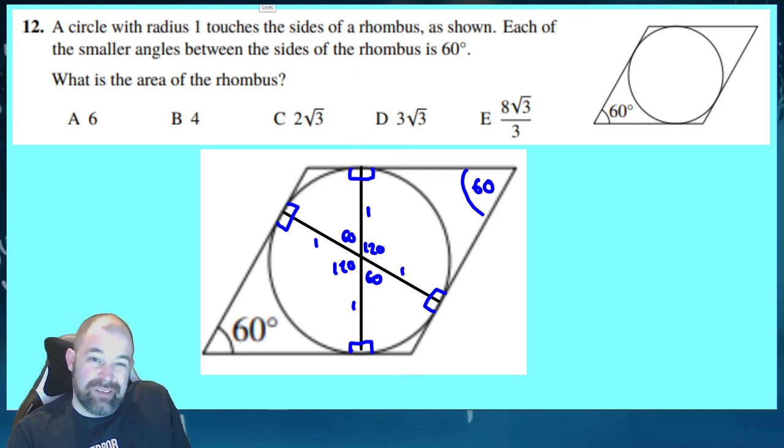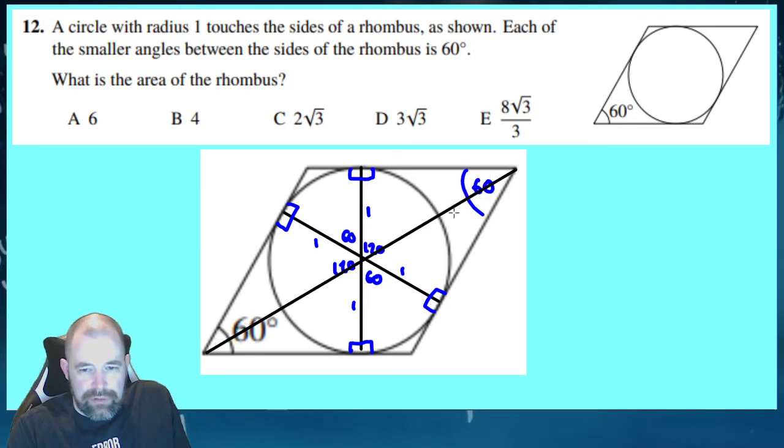So you could do this, I mean, I do not like this, but you could split it into that, because this angle's 30 and it's a right angled triangle, this is 60, and because cos 60 is a half, or sine 30 is a half, you know that if this is 1, this is 2.